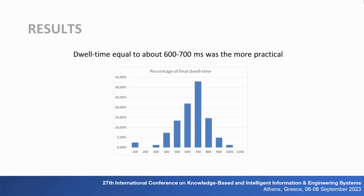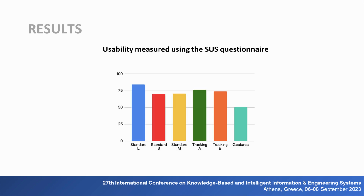Analysis of the results showed that users frequently used the time adjustment function. In only one case, a user tried a time longer than 1000 milliseconds. In all the others, users gradually reduced the times. The median of final dwell time for all the above methods was 700 milliseconds with a distribution close to Gaussian. Collecting participants' opinions of the gaze control methods allows us to evaluate these methods.